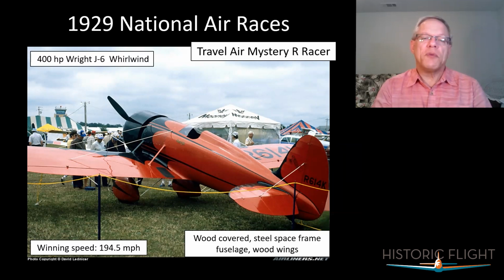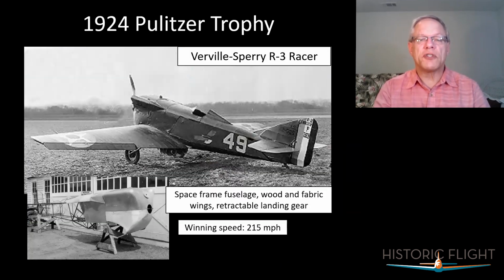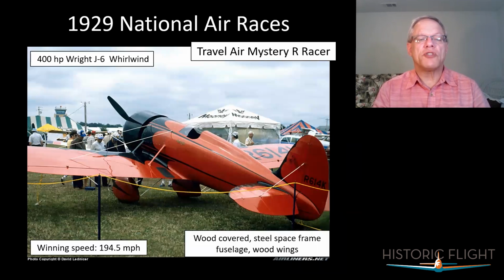Anyways, the Travel Air Mystery Ship benefited from a very, very slick design. It did have external bracing, as you can see there. And it had a steel space frame fuselage and wood wings and a wood-covered fuselage, but it was a much cleaner design. And it was powered by the Wright Whirlwind, Wright's new radial engine. And it was credited with a winning speed of 194 miles an hour. As you can see, that's less than the Verville-Sperry racer, but the Mystery Ship was actually capable of higher speeds. And it was, as I say, a very slick design in its time. Probably suffered a little bit on the weight side. And by the way, this is a replica that was built by Jim Younkin, if I remember right. It was at Oshkosh, 1978, and it's in a museum, I think, in Tennessee or Arkansas right now, if I remember right.